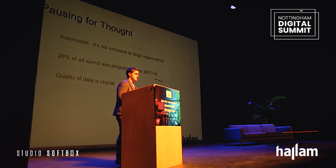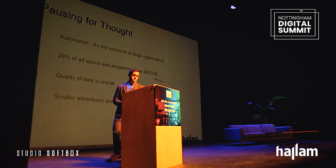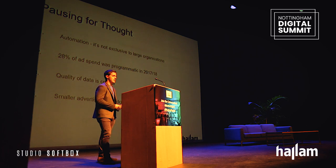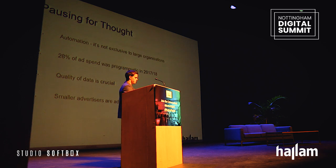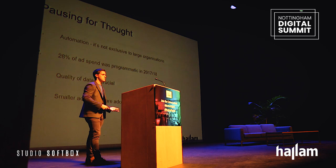I banged a drum about data, and it is really, really crucial that we set the conditions when we obtain data from third parties and from our own internal systems. Smaller advertisers adopting automated media buying. Again, that number's only growing because smaller businesses are adopting automated bidding and ad purchases. A lot of larger organisations have been doing programmatic marketing and automated buying for a long period of time. So the reason the number is growing is because little ones are jumping on this bandwagon and thinking, I can do this. And they're seeing the positive results. So it's worth trying. Be an innovator. Don't follow the trend because you may miss that boat.